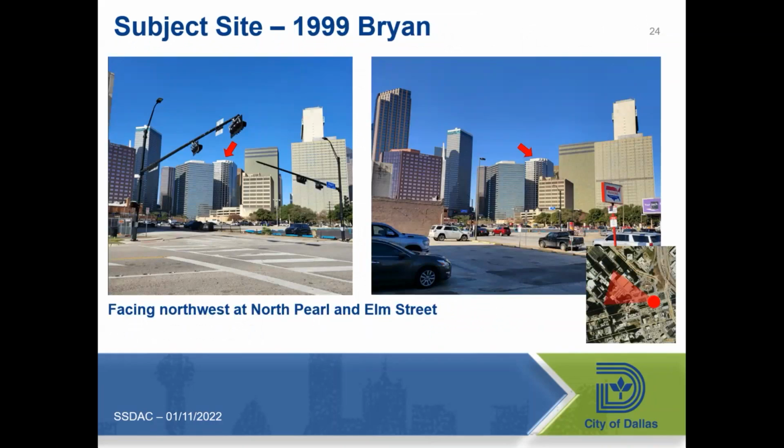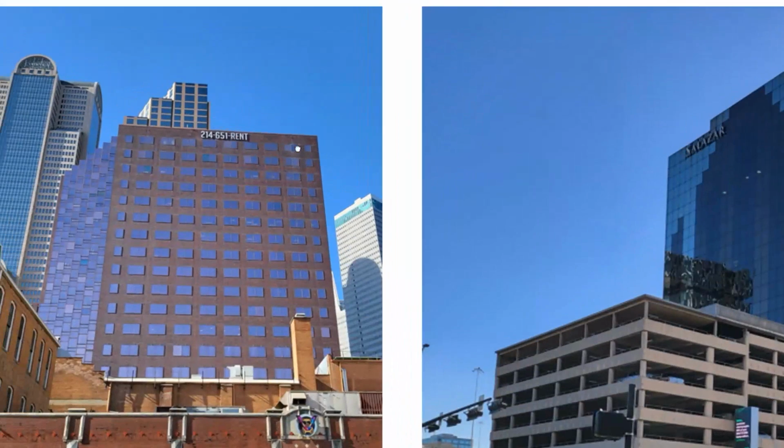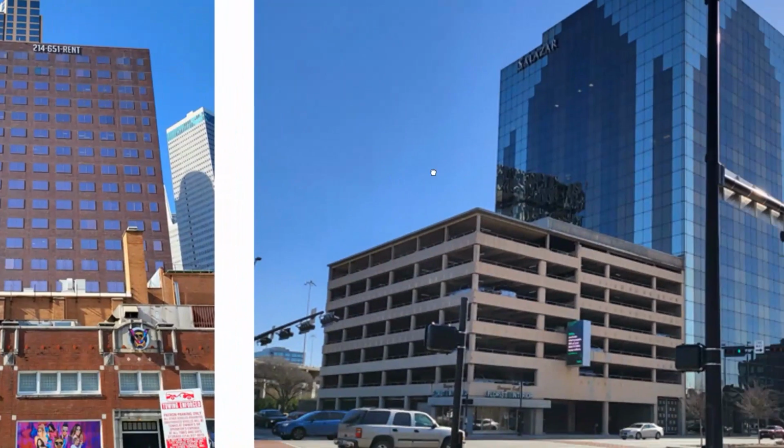Here's a photo of the subject site. This was taken facing the northwest at the Pearl and Elm Street intersection. You can kind of see it there. I put arrows there to indicate exactly where it's at. Here are some surrounding signs visible from that area. There's the 214-651 rent, which came through a couple years ago. If you look up here in the upper left, you can kind of see the Comerica sign. All of these are similar construction, and they are upper level flat attached signs.